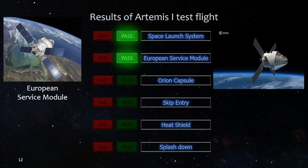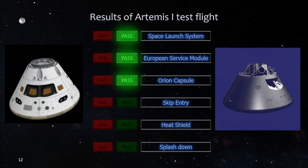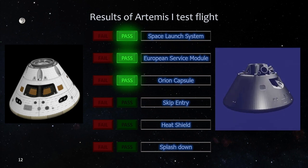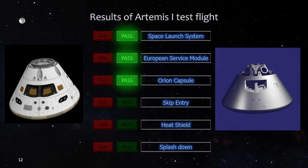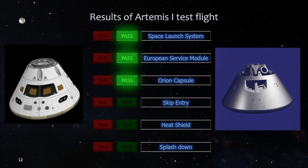And how about the Orion capsule itself? Well, as you saw a moment ago, that was a pass. Orion accomplished 161 objectives to fully demonstrate every aspect of the spacecraft. In fact, testing went so well, NASA decided in mid-flight to test 20 additional objectives, passing them all.